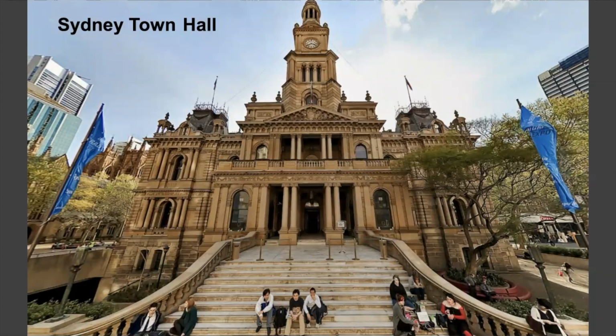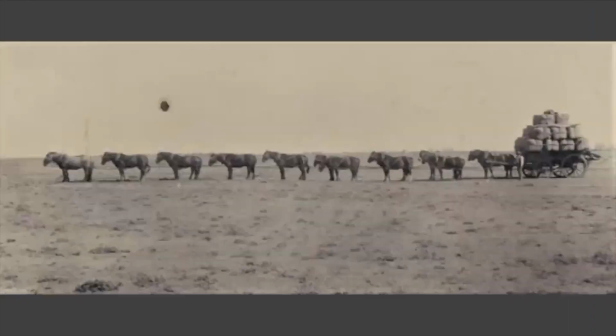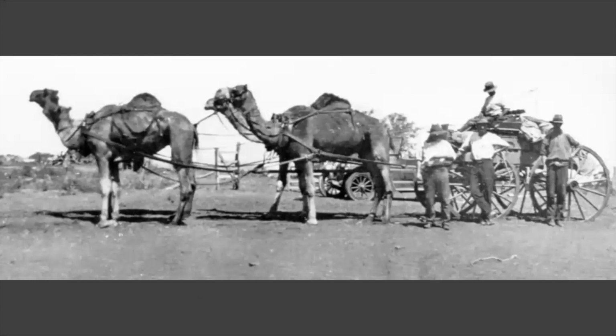It's so unbelievable, Jojo, especially when we also think about how they had to transport materials in those days too. Mm-hmm. I mean, by bullock team. Or by horse. Take a look at this image. 18 horses to transport hay bales. Can you imagine how many horses they'd need to transport stone or huge columns on some of those buildings? Or how many camels?